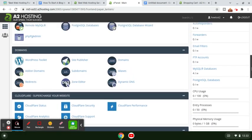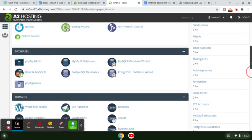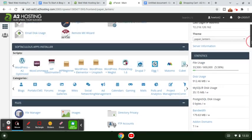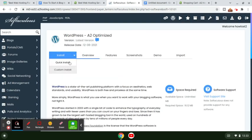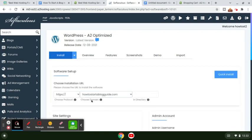So the very next step in the process of starting your blog online, guys, for 2022 is to actually install WordPress on that blog itself. So to do that, I want you to scroll all the way up to where you see Softaculous Apps Installer. Click right here where it says WordPress A2 Optimize. When you do that, the very next page you'll see is something like this. I want you to click right here, click on Custom Install.